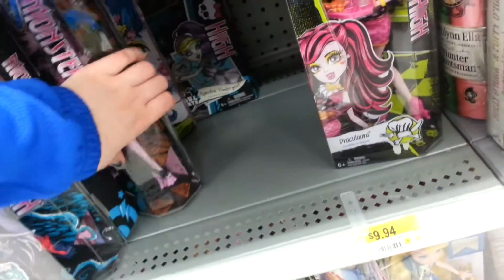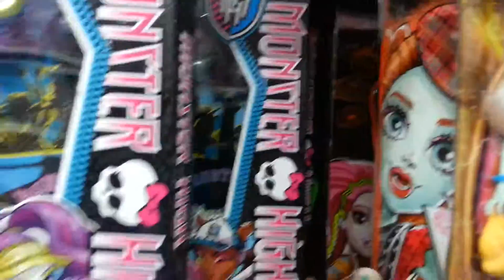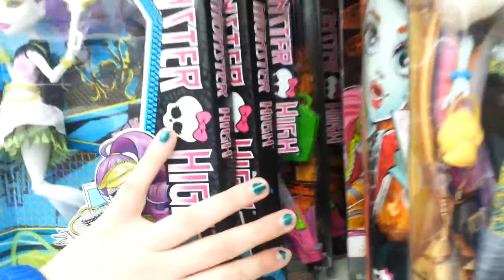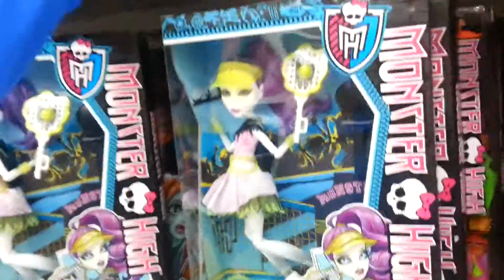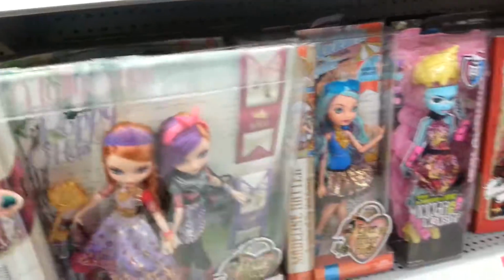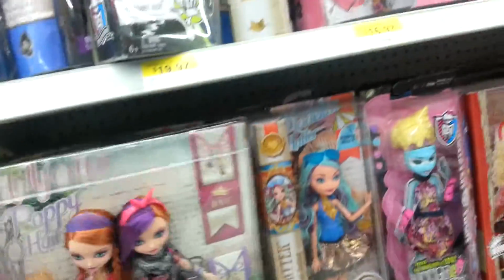Draculaura. Spectra Vandergeist. Another Lorna. I got a lot of Lornas here. There's the Bigfoot one. There's the Bigfoot one again. Operetta that I've seen forever. They got Holly and Poppy. Sorry, I watch way too much Mommy and Gracie.